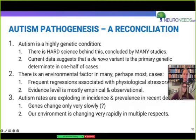There's also a very powerful environmental factor. Regressions. There's not as much evidence for the environmental factor, but as physicians that work with a lot of families, you know that the environment makes a difference, and it's not just engraved in stone in the genetics. Also, autism is exploding in terms of how many kids have it, and our genes change only very slowly. I have a question mark on that I'll show you later. But our environment is changing extremely rapidly in multiple respects, so most people think it's probably an environmental reason as to why autism is exploding.